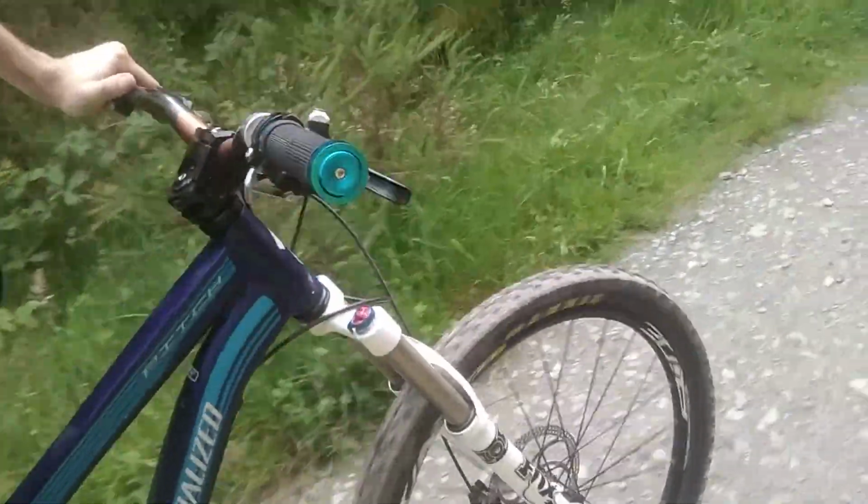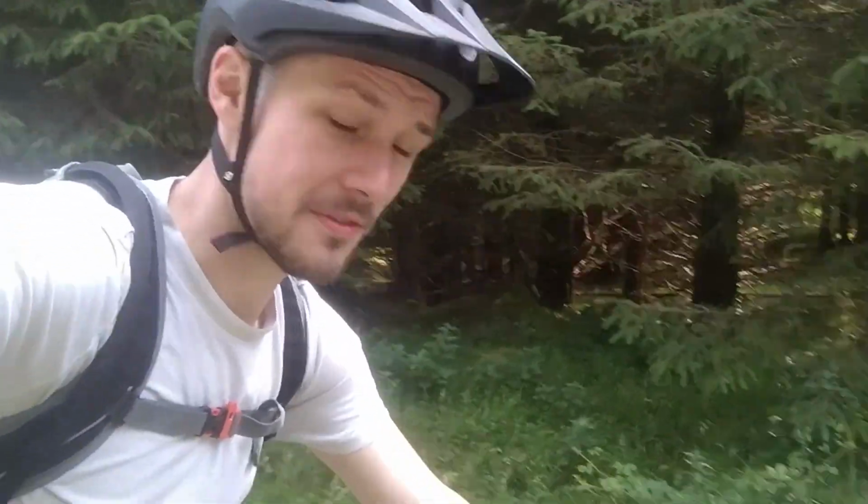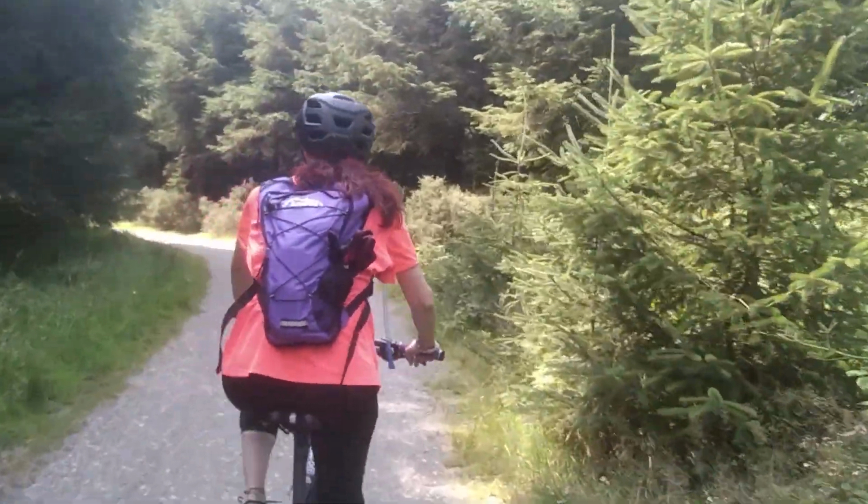The front forks are locking out nicely. The rear shock has no lockout, so I'm bouncing up and down and using quite a lot of energy. I'm used to a hardtail, so that's actually even worse. But so far it feels good. No weird noises or creaking. And there's Martina going ahead of me.